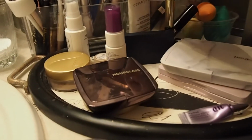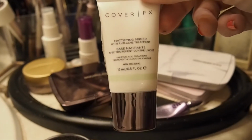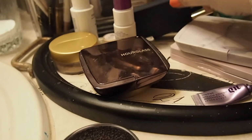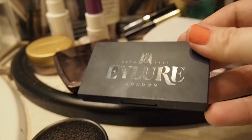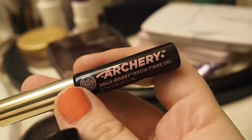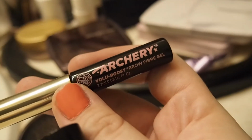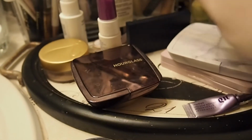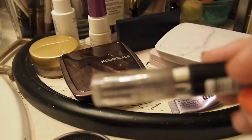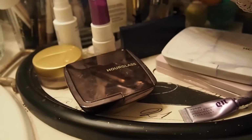I've got the one primer that I use on a regular basis, which is the mattifying primer from Cover FX. Love this stuff. I've got my trusty Eyelure eyebrow palette. I've got this brow fiber gel from Soap and Glory. This is really good when my brows are in the in-between stage from having a full tint to the tint starting to wear out. Sometimes I can get away with just this and not the palette, but if I'm using the palette, then I have my Rimmel Brow This Way clear gel, which I love.